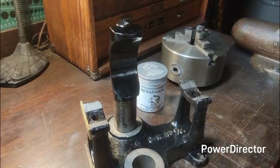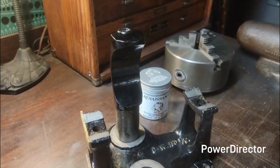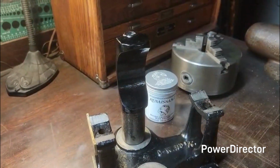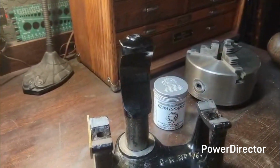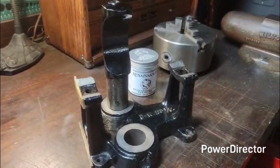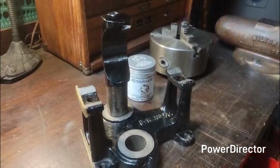I took the freshly japanned pillars and I beat them up a little bit, so to speak, using some steel wool on them to knock off the high sheen. And then I hit them with a coat of wax and they blend in real nice with the pre-existing finish on the base.